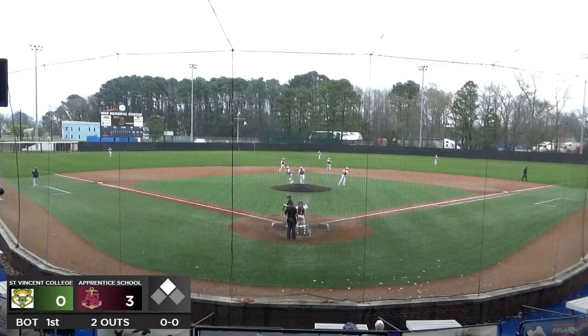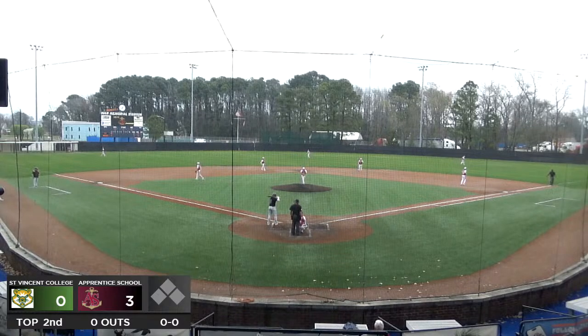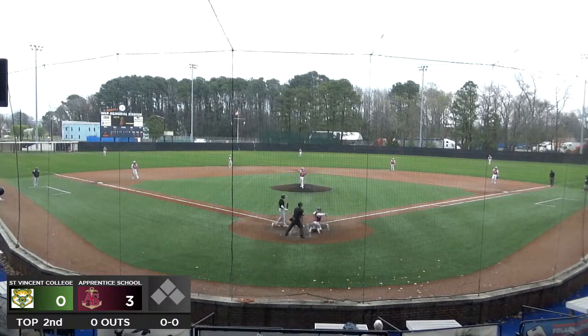Welcome back into War Memorial Stadium. Top of the second here. The Bearcats come up with their 8-9-1 hitters. So first up is Ben Hudson. He's playing center field this game. His first pitch he got was a strike, followed up by a ball.